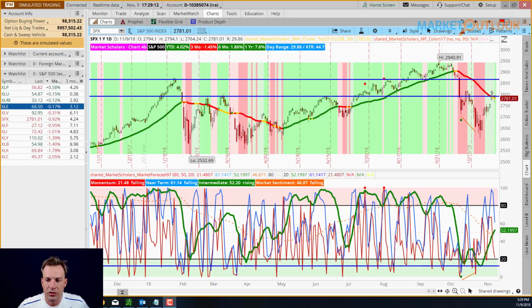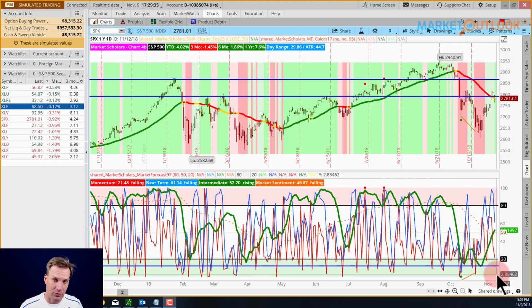All right, well, let's get right to it and take a look at the market forecast on the S&P 500. And you can see a near-term line pulling back. Actually, earlier in the day today, when we were at the lows, while I was teaching our Market Scholars technical analysis class, we were trading at the low of the day. The near-term line was below 50. The red line was actually at extreme levels.